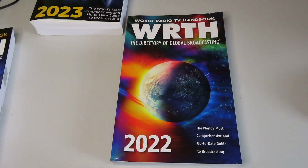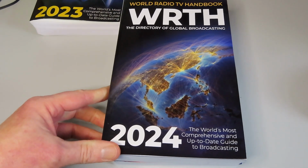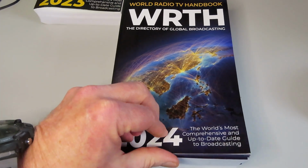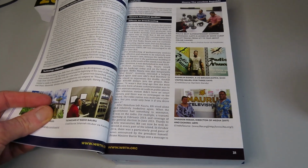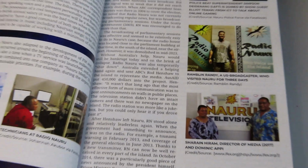So we now have the 2024 edition of WRTH just arrived. And I'm pleased to say that the font for the articles, hopefully you can see there, is a lot more readable, much better size, much better presentation.